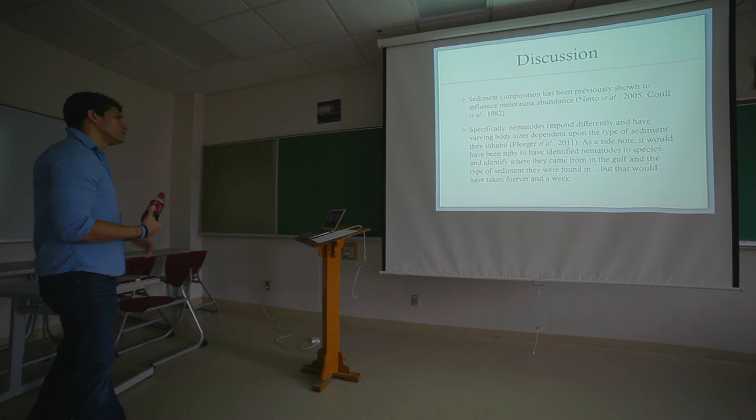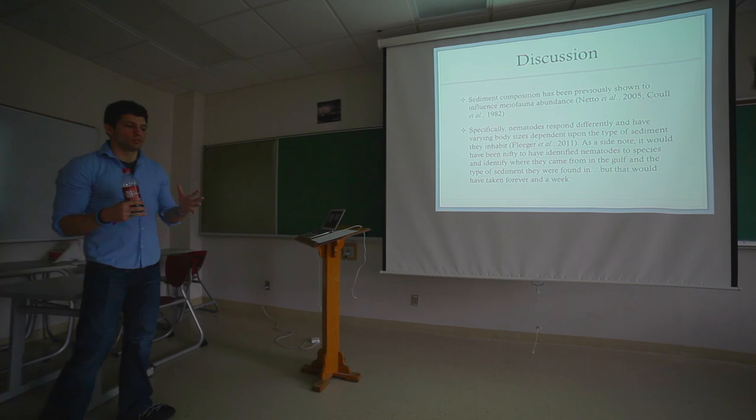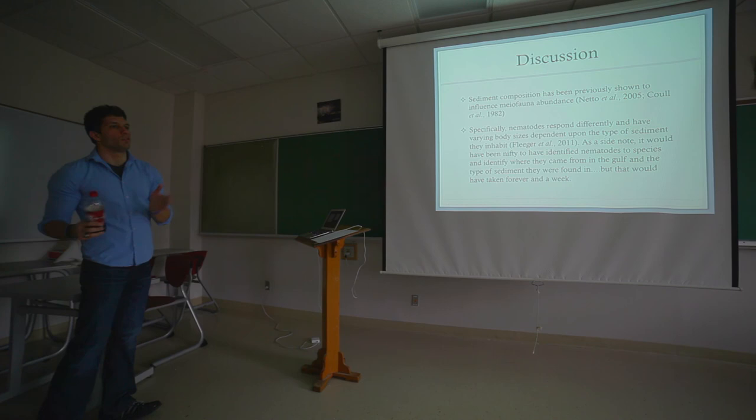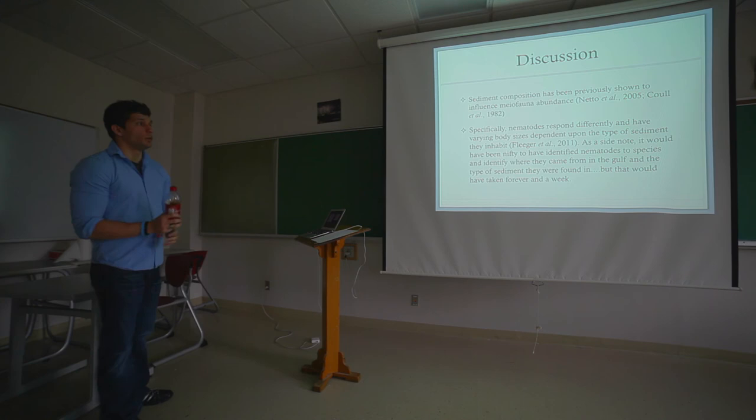Specifically, for example, nematodes inhabit different types of soil, and you have different physiological changes. In clay areas, you have nematodes that will be a little bit fatter and not so long in order to deal with the clay. In sandier areas, they'll be a little bit longer and thinner, so they can weave in and out of the sand particles. So it really depends on where you are and what you find.